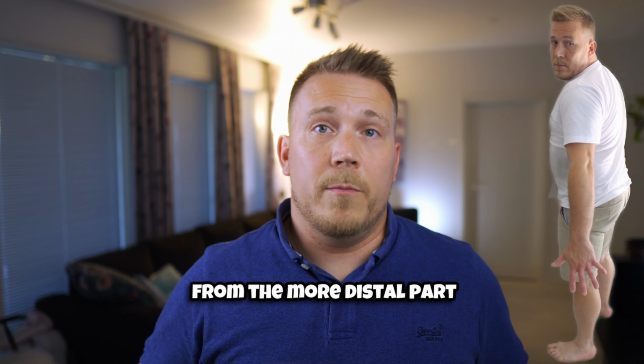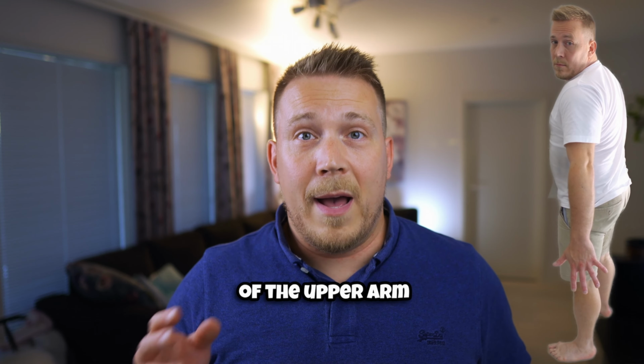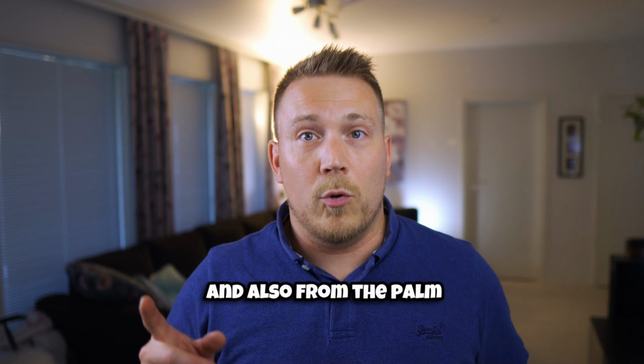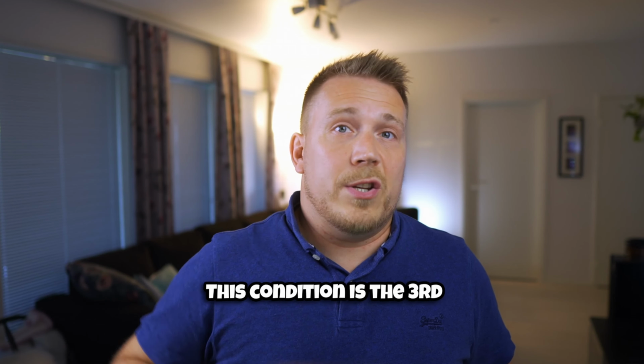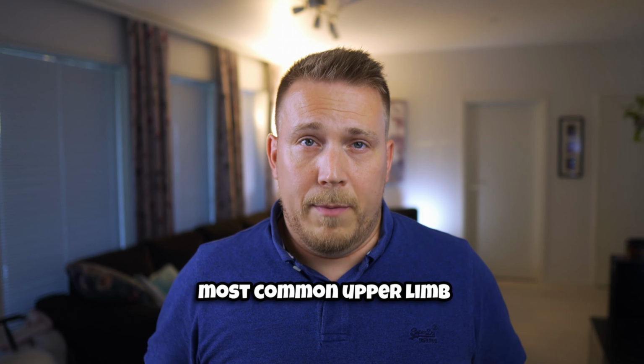Is the hand numb from the more distal part of the upper arm and from the back of the forearm, and also from the palm side between the thumb and index finger? This condition is the third most common upper limb nerve entrapment.